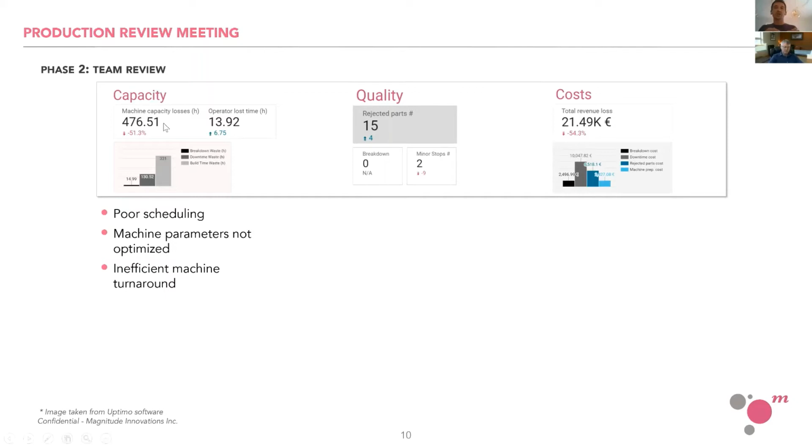As you can see in this graphic, we have a little bit of that where it shows that the machine capacity losses have actually gone down and the operator lost time has gone up in terms of performance. So what we then focus on is to try to understand what the general trends are, dig into those, and actually have a discussion about what we will do as a team in order to improve these things.